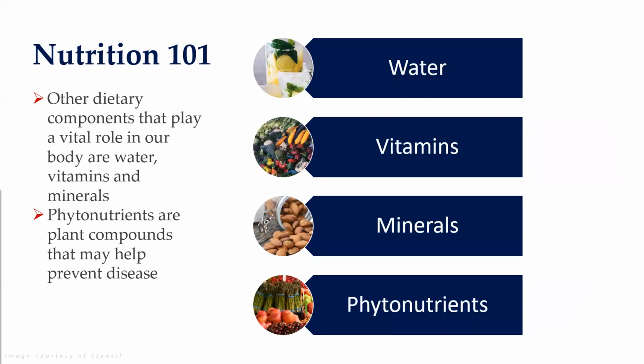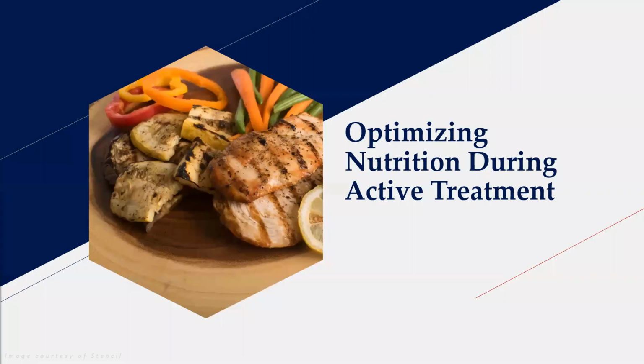All right. And then these are other nutrients, vitamins and minerals. So those are the micronutrients in our diet. And then water as well plays a vital role in the body and our nutrition status. And then phytonutrients are those plant compounds that may help prevent disease. So all plant foods have these different phytonutrients in them. This is why you'll hear a lot, eat the rainbow, and those sorts of things. You're getting lots of different phytonutrients in.